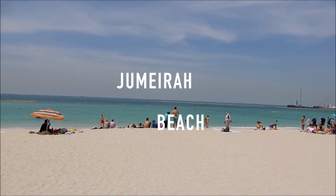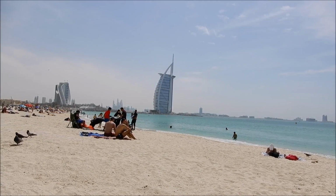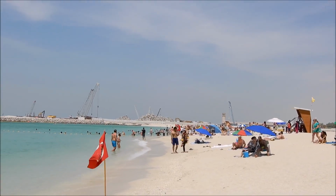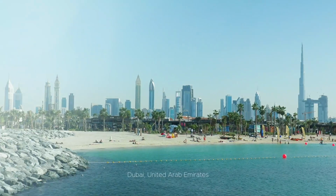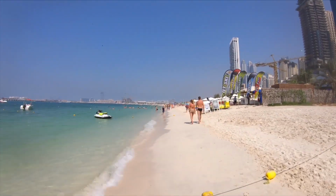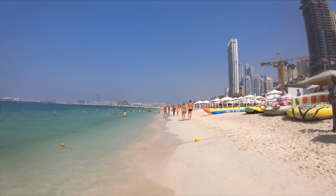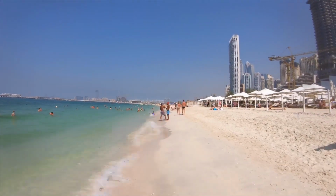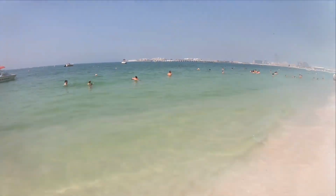Jumeirah Public Beach. Within walking distance of the Burj Al Arab is arguably Dubai's best strip of public sand. Sunseekers come to this lively shoreline to revel in Dubai's bright rays, while water sports enthusiasts take advantage of the calm turquoise waters of the Persian Gulf. Jumeirah Public Beach is also equipped with a children's playground and plenty of barbecue and picnic areas. Just make sure you come early as the area grows steadily more crowded throughout the day.